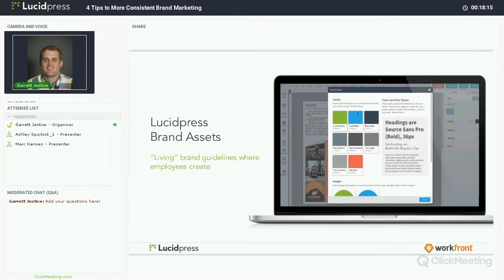Another format idea is to offer your brand guidelines in the actual tools where your employees are creating content. So Lucidpress Brand Assets functions essentially as a living brand guidelines. As the team administrator, you can set the brand colors, fonts, logos, and everything else for your team in the Lucidpress tool. Then those correct brand assets are served up when anyone on your team goes in to change a color or a font or an image. They see your brand colors and your brand fonts right there, right at their fingertips. So it eliminates the need to go searching for that hex code or the most current version of your logo or anything else like that.